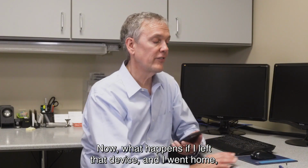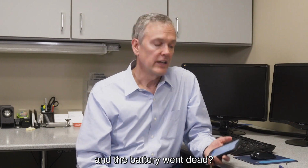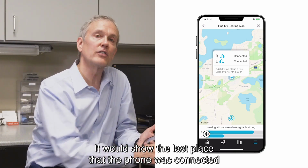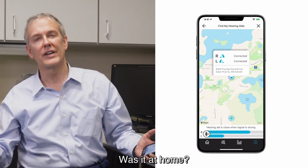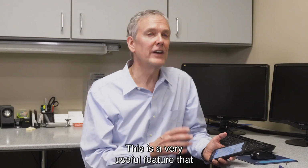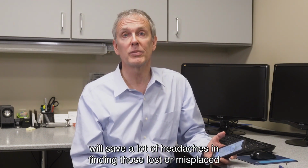Now, what happens if I left that device and I went home and the battery went dead? It would show the last place that the phone was connected to the device on a map, so that I didn't have to rack my brain if I went home and wondered, was it in my car, was it at home, or did I, in this case, leave it at work? This is a very useful feature that will save a lot of headaches in finding those lost or misplaced devices.